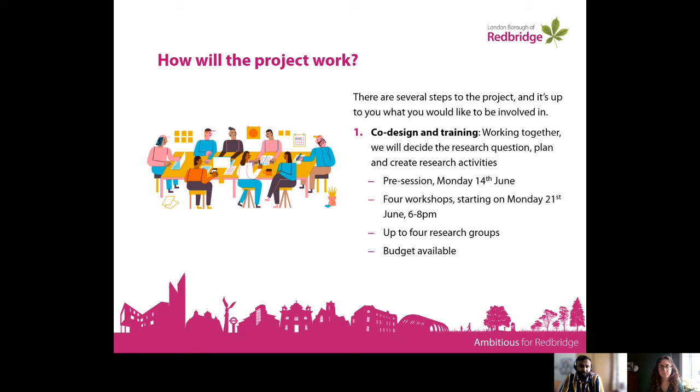The code design and training will be designed to figure out the research question, plan and create the research activities. This will kick off on the 14th of June, helping you with your tech. We'll be going over some of the tech we'll be using, so that you can get familiar with it, and so that we can kick off on the 21st of June from 6 to 8 with our online sessions. They will span about 5 weeks, but there'll be 4 workshops. We envision, with the amount of people we have signed up already, we will have up to 4 research groups, which may look into 4 different questions. And to help you conduct that research, there is a budget available.